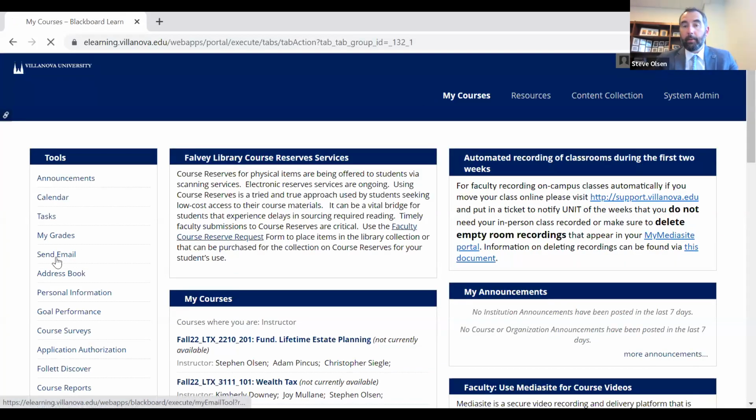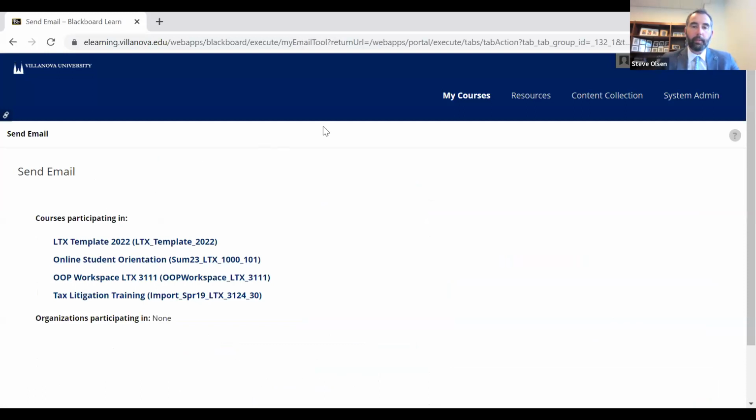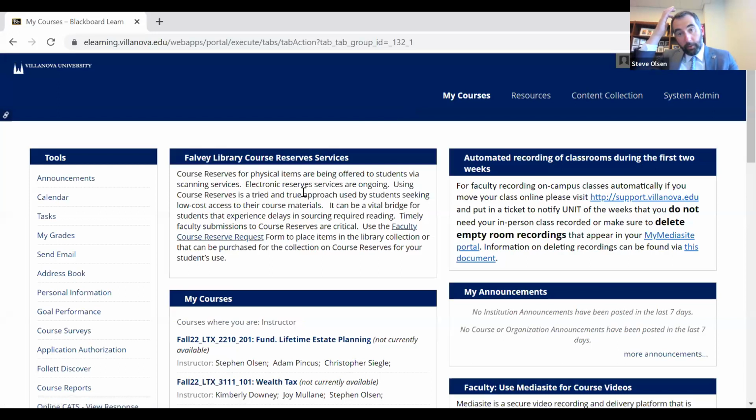You can also send email directly through Blackboard, and this can be useful if you don't recall the students in your class. You want to copy all the students, the professor, and the TA. You can do that through the send email function, then of course an address book, and you can put other information in here about yourself and the classes if you'd like.